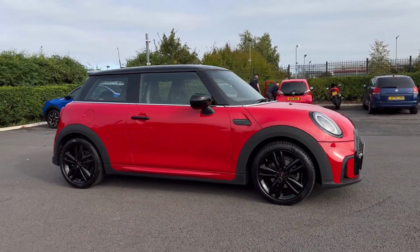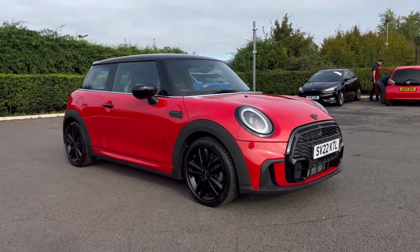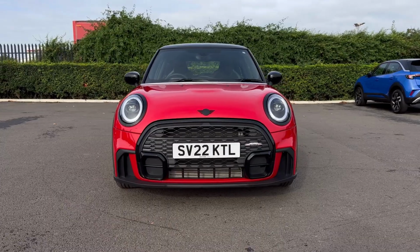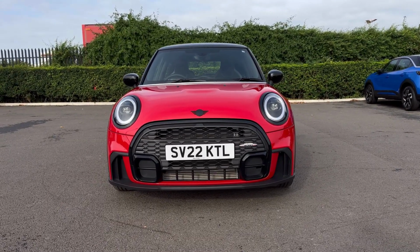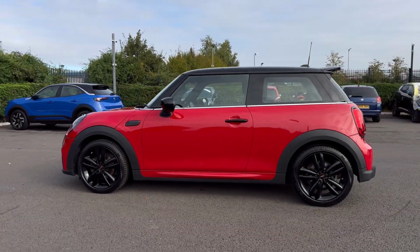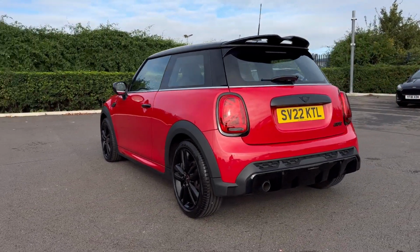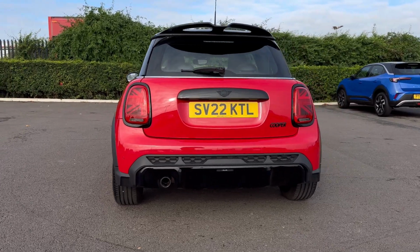This is the Mini Hatch Cooper Sport. It's a 2022 model and it comes with just 8,000 miles on the clock from one previous owner. As the vehicle is so new, it doesn't have an MOT due until February of 2025, which is always fantastic news, and it comes finished in the chilly red paintwork.